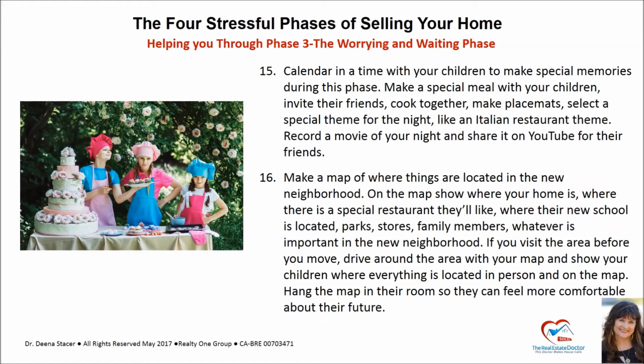Calendar in a time with your children to make special memories during this phase. Make a special meal with your children, invite their friends, cook together, make placemats, select a special theme for the night like an Italian restaurant theme. Record a movie of your night and share it on YouTube for their friends.